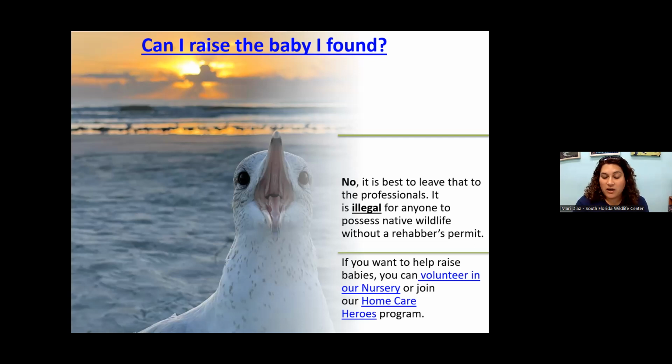Many times, unfortunately, and I can confidently say this because I've seen it, when individuals try to raise babies on their own, a lot of developmental issues happen. Metabolic bone disease, where their bones just don't develop correctly, or other metabolic issues that don't allow them to be successful in the wild and unfortunately are not living their best lives.